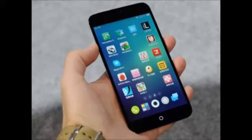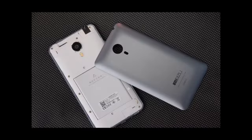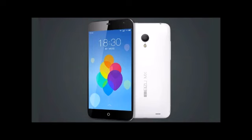Meizu wastes no time. The company announced its new flagship, the MX4 Pro, just yesterday, and now it is already available for purchase in China. A Hong Kong-based e-commerce site, ePrice, will also be selling the handset come December the 6th, and it has already received at least one unit, which it used for some benchmarks, sample photos, and to picture the packaging.